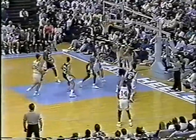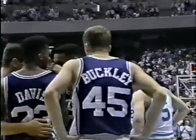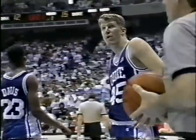They lob it inside to Montross. McCaffrey reached in unwisely. Jim, if you're a guard and you reach in on a big man down low, you should always reach underneath the ball and slap up. Never come down in a chopping motion like that, because you're almost certain to foul the stronger man.